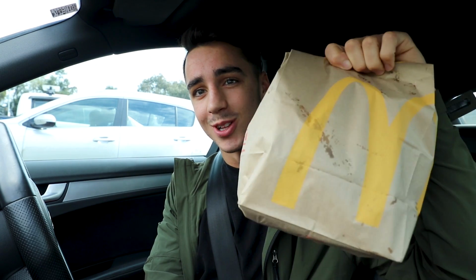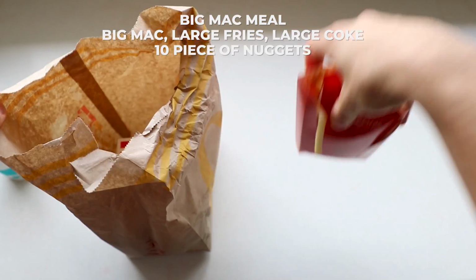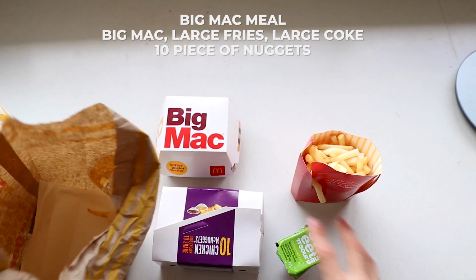Oh my God, all right, I won't lie. I don't like McDonald's, but this smells absolutely incredible. So that there, guys, is 2,000 calories worth of McDonald's just in that bag. So let's go find out exactly what I got. All right, guys, so here we have 2,000 calories worth of McDonald's. In here, we have one large Big Mac meal. So that's a Big Mac, a large fries, and a large Coke. Alongside that, we have a 10-piece of nuggets. So that works out to 2,000 calories.